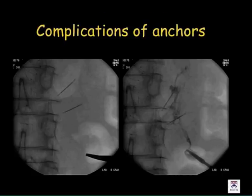So anchors generally are bad. And some people don't use them. Mayo doesn't use them, and Anderson doesn't use them. Why are they bad? Because if they sit in the tissue, they can get inflamed.